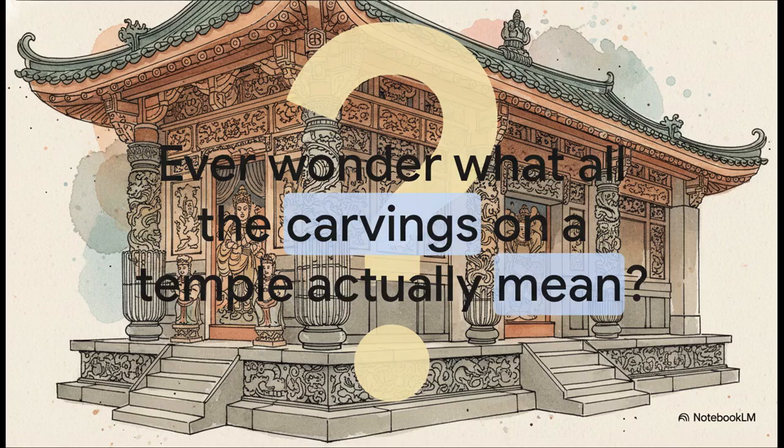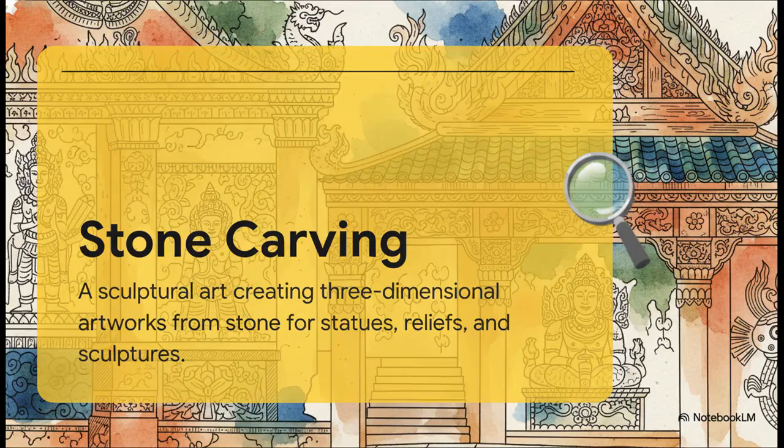I want you to think of every single element on a temple not as just decoration, but as a word in a rich visual language. Okay, so first up, we've got stone carving. And this is the bedrock, yeah, literally, of temple art. It's how these amazing artisans create everything from massive statues to the tiniest, most intricate architectural details. They're turning solid rock into these powerful expressions of culture and belief.